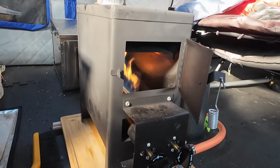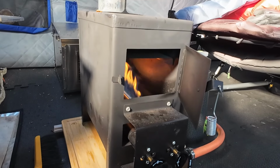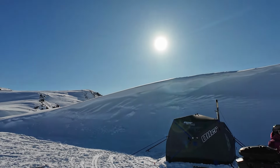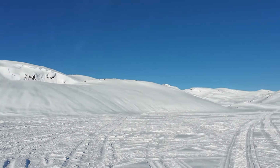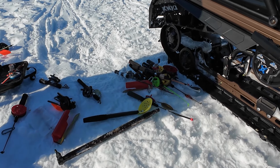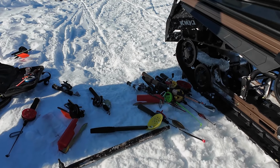So we make fire in the propane stove now. We don't have much propane left in the tank, so we're going to use that one. All our fishing gear. The holes were freezing, getting small, so we lost one hook, I think. Stuck under. We took them all up, changed, fixed, making ready for another round.